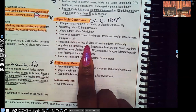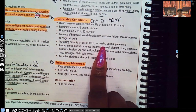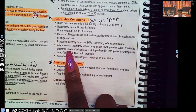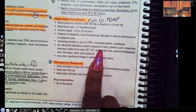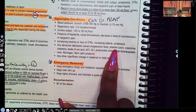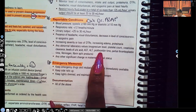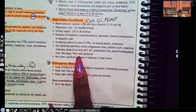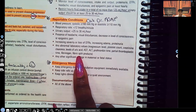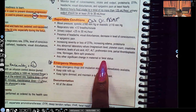Increasing severity or loss of the deep tendon reflexes, including them now having edema, proteinuria. Any abnormal laboratory values. Remember, we want that magnesium sulfate to be between 4 and 7, right? So anything outside the norm for magnesium sulfate, platelet count, creatinine clearance, levels of uric acid, AST, ALT, prothrombin time, the PTT, fibrinogen, fibrin split products. And we talked about all of this already. You know why. So if you see any abnormalities in them, you need to report that right away. Any other significant change in maternal or fetal status.